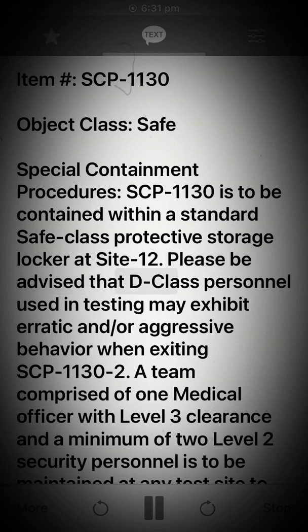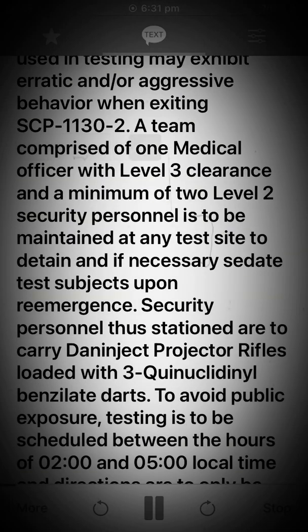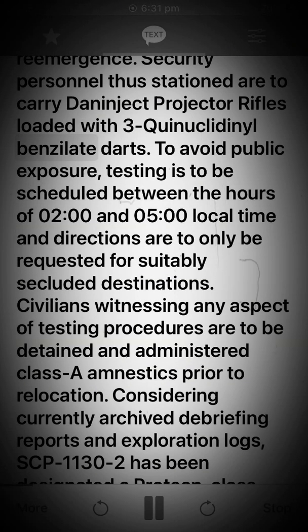Please be advised that D-Class personnel used in testing may exhibit erratic and/or aggressive behavior when exiting SCP-1130-2. A team comprised of 1 medical officer with Level 3 clearance and a minimum of 2 Level 2 security personnel is to be maintained at any test site to detain and if necessary sedate test subjects upon re-emergence. Security personnel thus stationed are to carry Dan-inject projector rifles loaded with 3 quinaclidinyl benzylate darts.